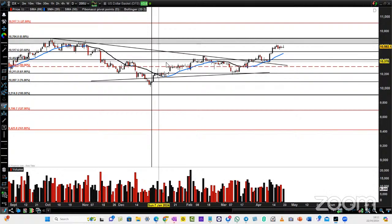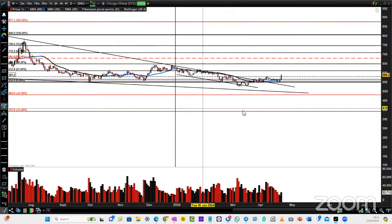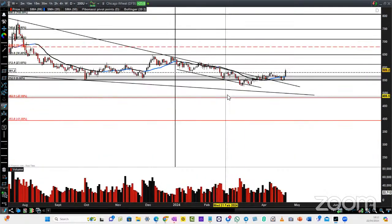Wheat. So I am frustrated that I got in a little bit too early. I was sucked in by this higher move early March, and then they just plunged it. This is really, really typical.